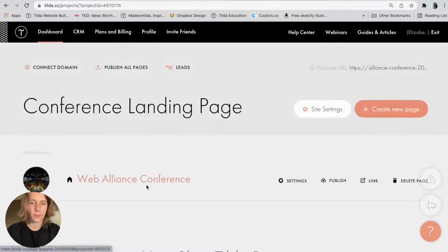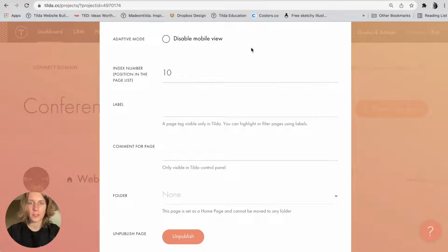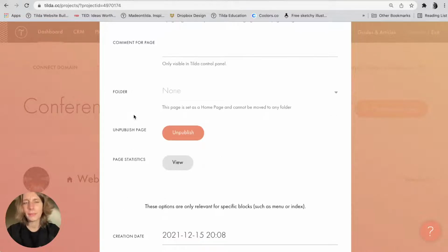Okay, now I want to show you something else. In the page settings, there is an additional tab, and there are plenty of interesting things over here. You can label the pages, comment for page. I want to remind you that in one project, you can have up to 500 pages, okay? And depending on the plan, you may have 1 or 5 or up to 30 different projects on one Tilda account.